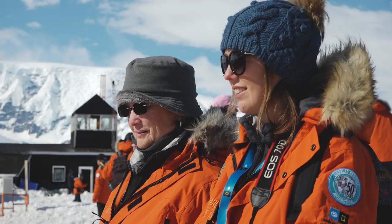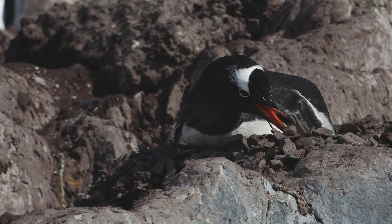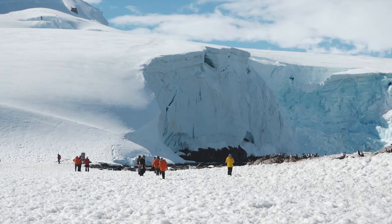In fact, Gentoo penguins are everywhere. And what a great way to spend our last morning surrounded in the sounds, the sights, and yes, the smells of penguins.